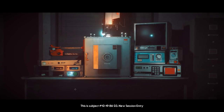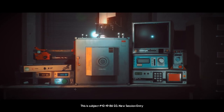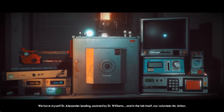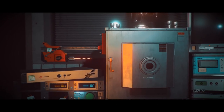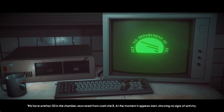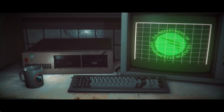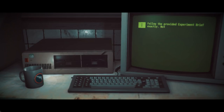This is subject 12-19-86-23, new session entry. We have myself, Dr. Alexander, leading, assisted by Dr. Williams, and in the lab itself, our volunteer, Mr. Asian. We have artifact 23 in the chamber, recovered from crash site B. At the moment, it appears inert, showing no signs of activity. Mr. Asian, instructions for each stage will come through to your terminal, and we need you to follow them exactly.